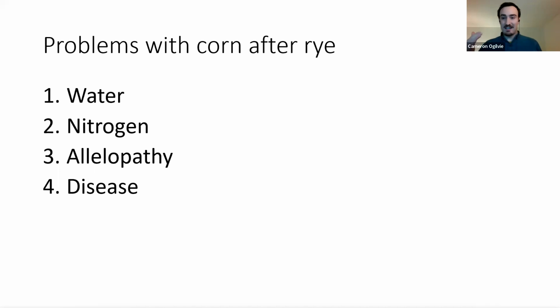Now, as I said, I didn't get into the water side of the experiment, but my whole master's thesis showed that water wasn't an issue here. There wasn't water that was being taken up by those cover crops that the following corn crop was not able to use. There were no differences that we could pull out in the amount of water available in those treatments.